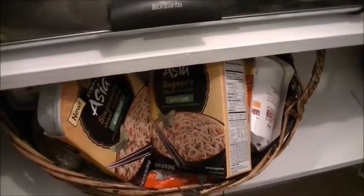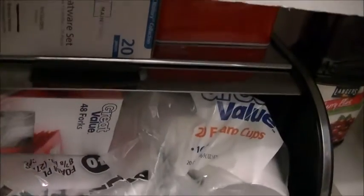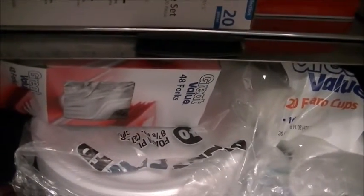Now coming up to the second shelf, even though I have a bread basket, this is a bread box. I decided to use the bread box in a different way. If you notice, I have some extra flatware up there, and that recipe box is where I keep all my recipes. But inside this bread box is where I keep all of our paper goods, paper plates, forks and spoons, and also paper cups.